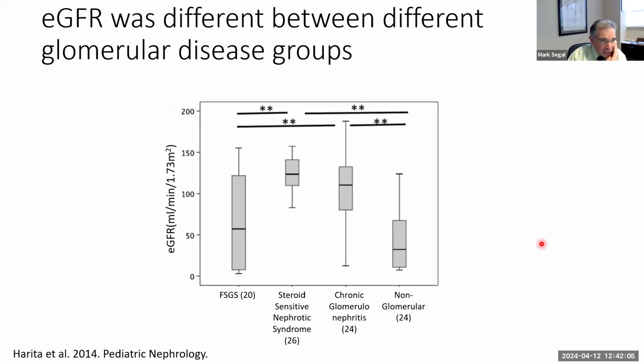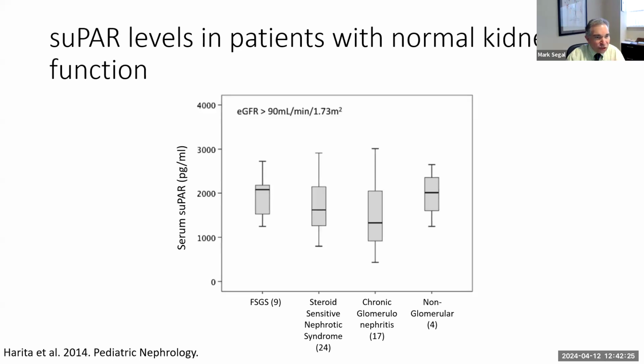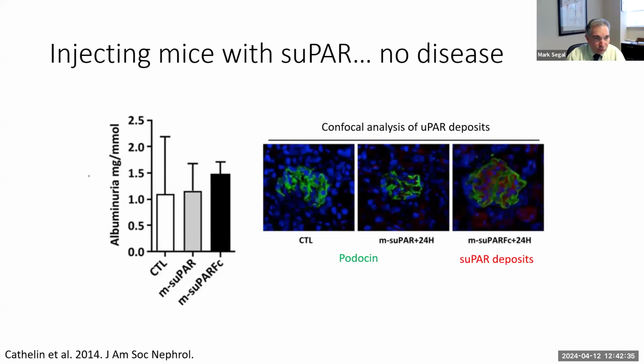In addition, estimated GFR was different in the FSGS group compared to the steroid-sensitive group and the chronic GN group. And when you graph it, all of the difference in suPAR levels could be accounted for by GFR. And when you look at suPAR levels in patients with normal kidney function, they're totally the same. And the final nail in the coffin was that injecting mice with suPAR resulted in no disease.